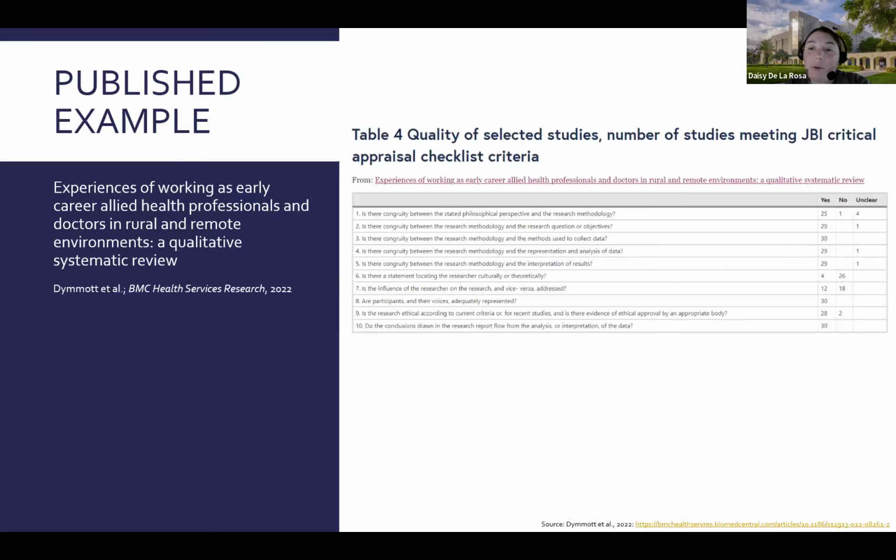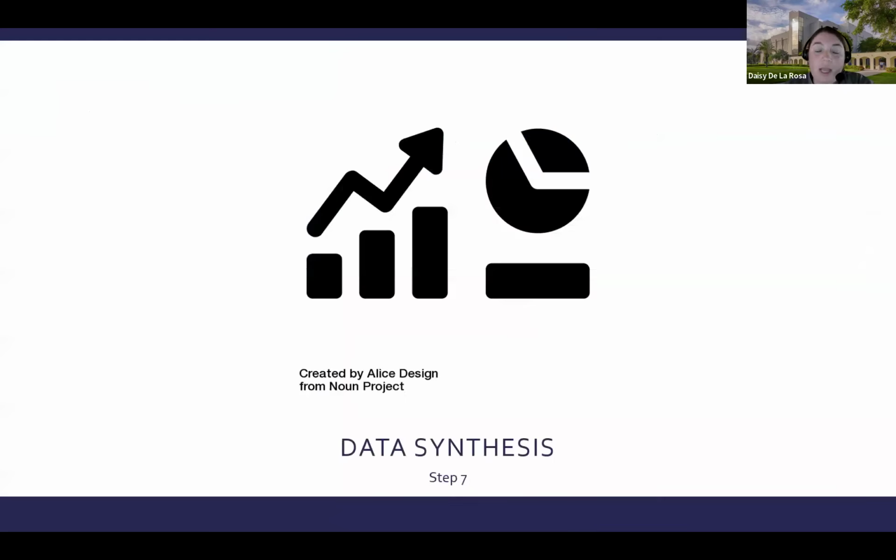And then here's a summary of that quality or critical appraisal, right? Where for the first question, 25 of the studies, yes, they did meet this criteria. One of them didn't, and 4 of them were unclear. For number 8, are participants and their voices adequately represented? All 30 said yes. So that's good. So they're able to summarize what the quality of all the studies looks like based on this consistent worksheet checklist, or criteria, that they used.